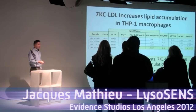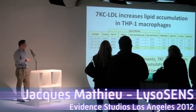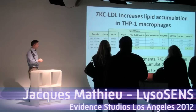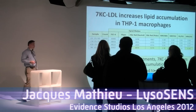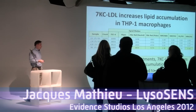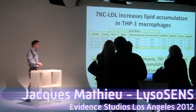I was told this is a mixed audience. I don't know how technical people want me to get, but I will just tell you some key points here. 7-KC loaded LDL increases lipid accumulation as well in these macrophages. And actually what we see compared to other treatments, 7-KC normally causes about 50% greater retention of lipid in these short-term experiments I'm doing. So these typically only last like a week. Atherosclerosis takes a lifetime, not a week.